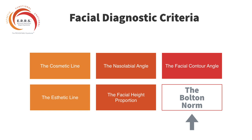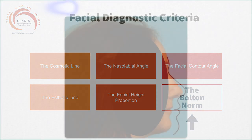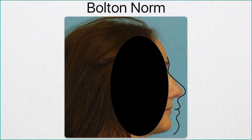Welcome back. This segment is entitled Diagnostic Criteria, the Bolton Norm. This is the Bolton Norm superimposed on a face. You say, well, where did the Bolton Norm come from? Well, in the 1930s in Cleveland, Ohio, there was a thing called the Bolton Brush Study.